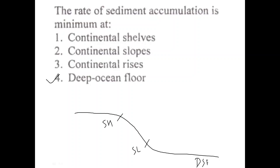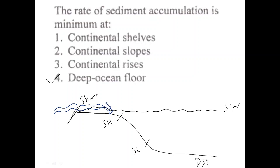deep sea floor. Now let us consider that this is the sea water, and this is the shoreline. Whenever an agent like a river comes in, what does it do? It brings with it a lot of sediments. But as the river meets the ocean near this shoreline, its energy is reduced. So what will happen now? As it enters into the sea, the energy of this carrying media starts to fade away. As a result, it leaves the coarsest fractions at the beach, followed by finer fraction, then more fine fraction, and then we have the finest sediments in the open ocean.